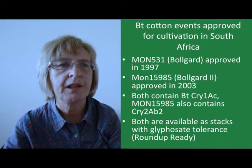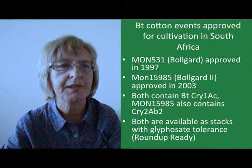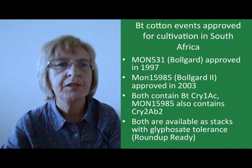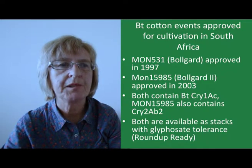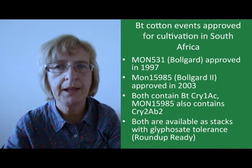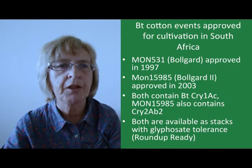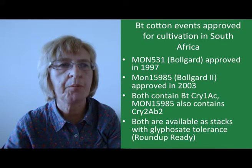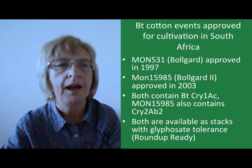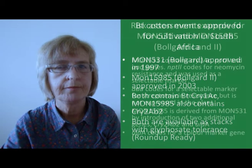Both of these events are also available as stacks with tolerance to the herbicide glyphosate, known as Roundup Ready. If you would like to know more about herbicide-tolerant crops, take a look at my presentations on herbicide-tolerant GM maize. In this presentation, I'm going to take you through the risk assessment for both Mon 531 and Mon 15985.